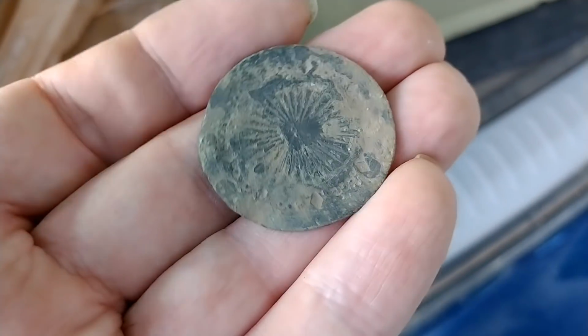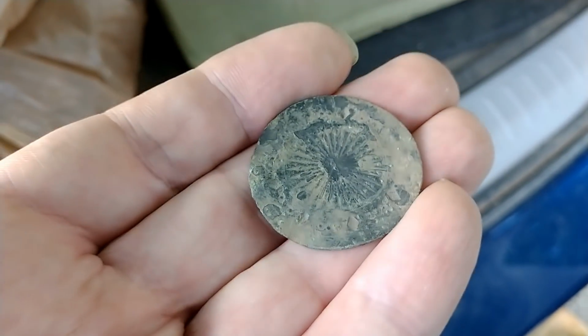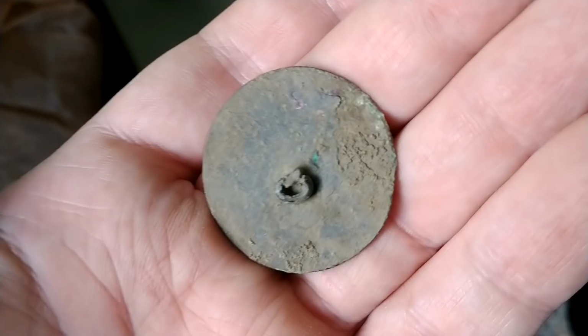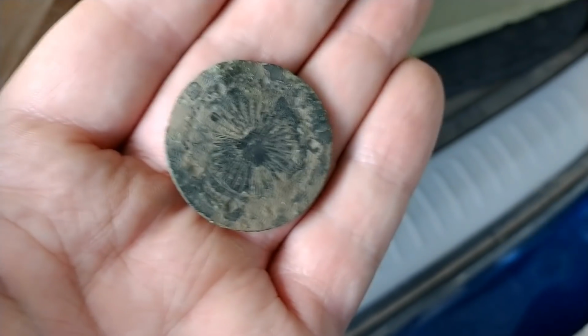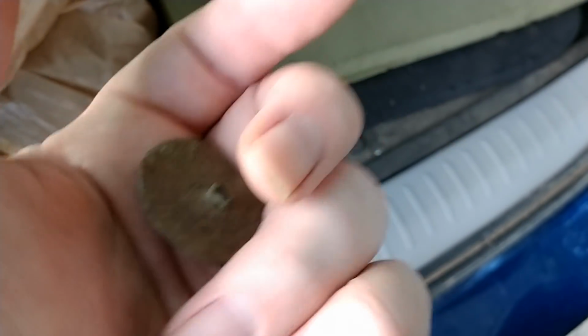Definitely mid-1800s approximately. Nice patterning. All the gold gilt is gone, of course. And it still has the shank. It's bent over, but it's still on it. So, that is nice. For those of you who are curious, this rang up about 57, 58. You gotta dig those 50s. They're not all pull tabs.